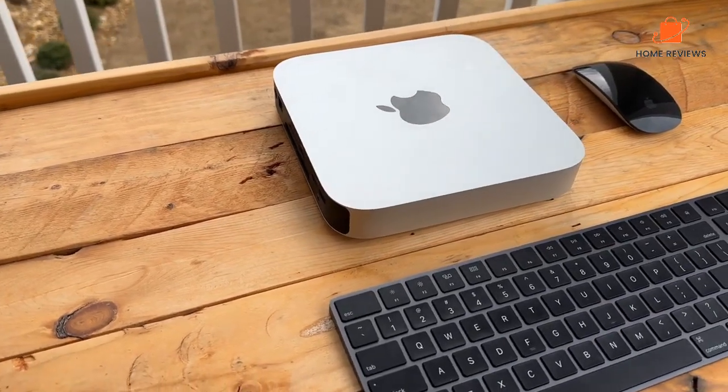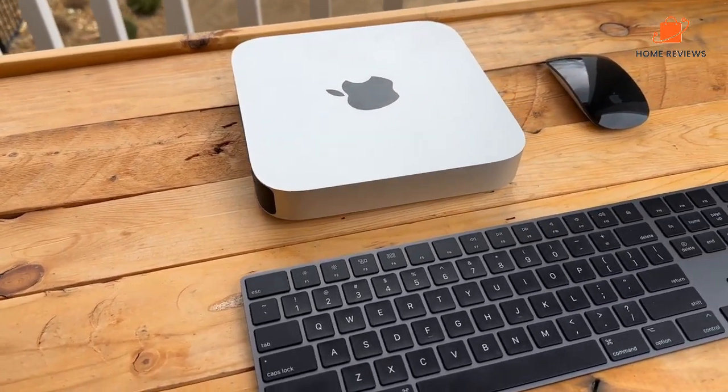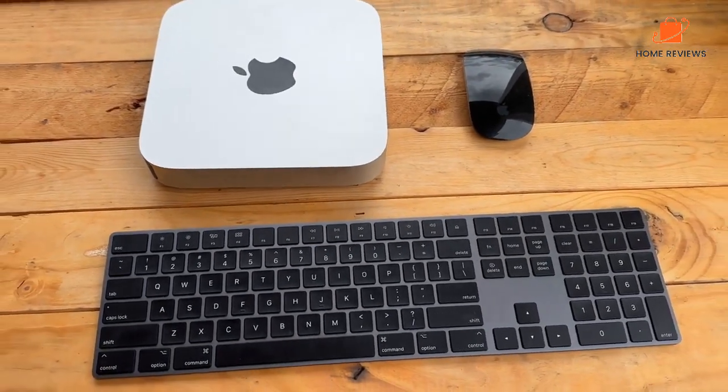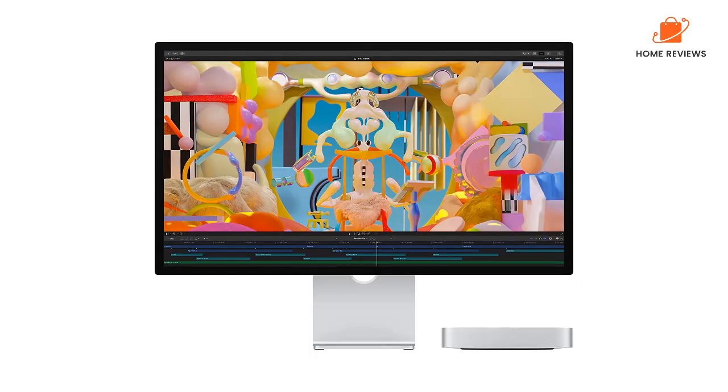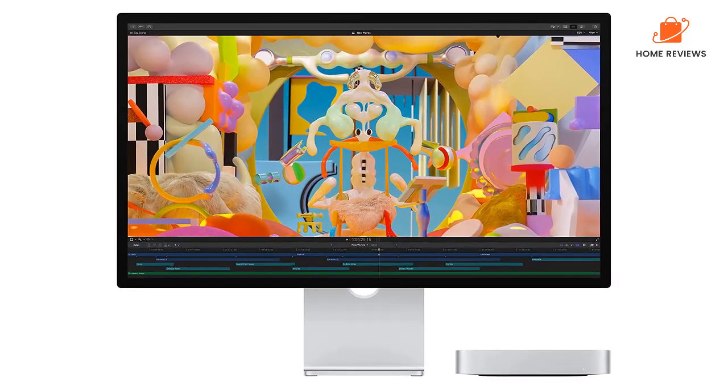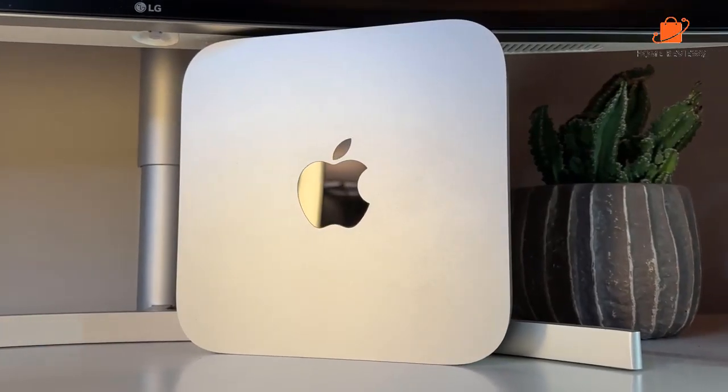Of course, you get more than just speed when you pay for Pro. The entry-level Mac Mini with M2 Pro is not only more powerful, it also has more memory and storage than the entry-level Mac Mini, as well as more ports. It's a great mini PC for Mac fans, one that showcases macOS Ventura to good effect.